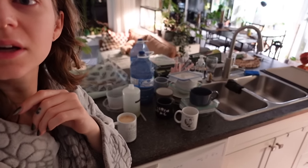I also need to clean the house. Look at this, there's stuff everywhere and on the table, all of my seed starting mess from yesterday. Anyways, gonna get everything together here. Gonna have my coffee. It's gonna be a good day.